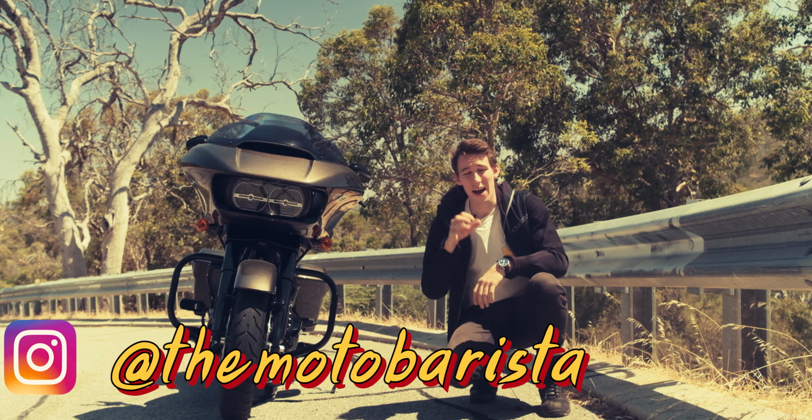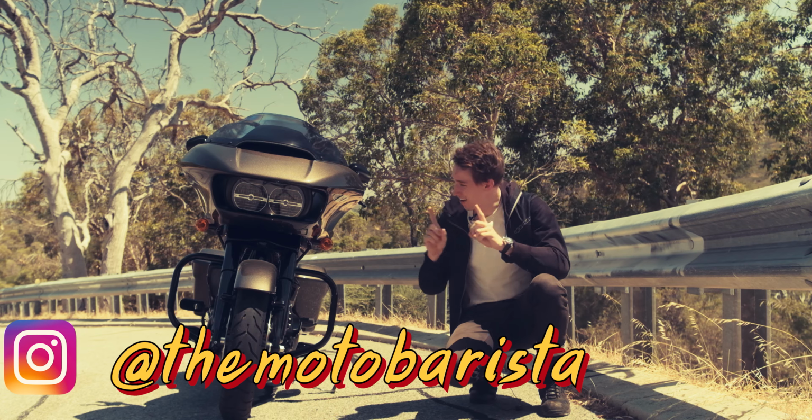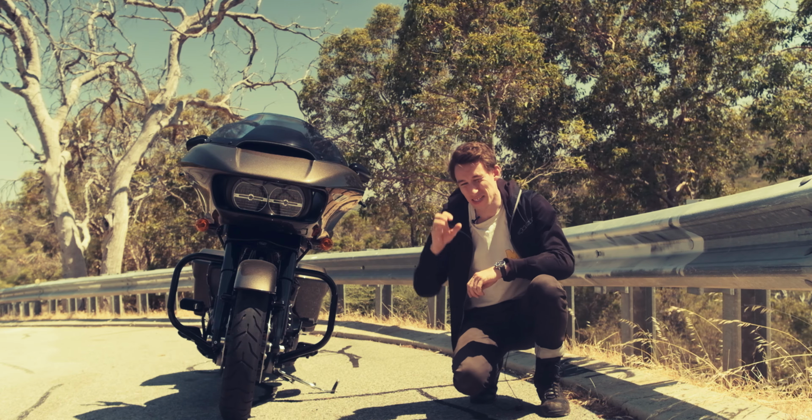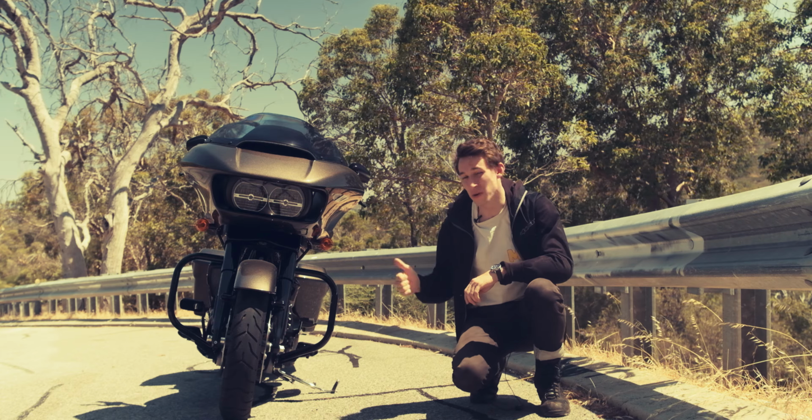My name is Michael, I am the Motor Barista, and today I'm riding none other than the 2020 Harley Davidson Road Glide Special, and I'm really excited to be out on this bike today.